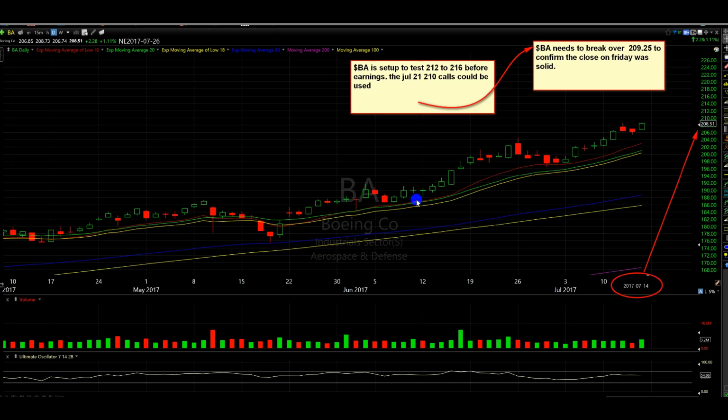The last trade plan we had did about 100% gains, and if you simply held those options through a bit of that chop, they're greater than 100% gains. But let's talk about this plan here. At this point in time, BA is still set up to test 212 to 216 before earnings, in my opinion. And the July 21 210 calls could be used. This thing's gonna pop here. That's the kind of action it gave, and we had good volume. The volume patterns are good.